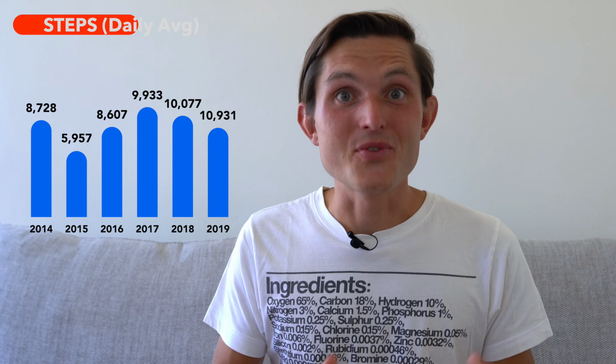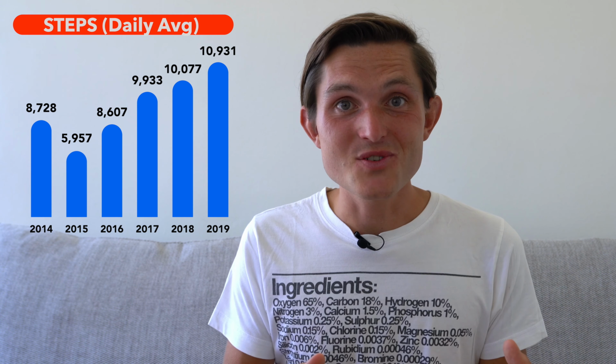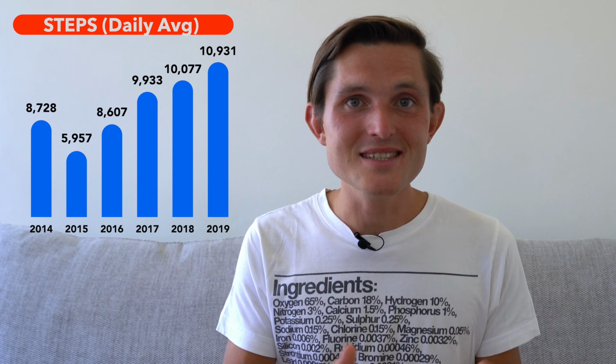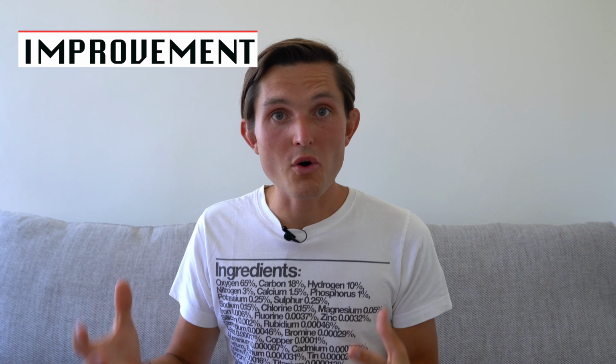On a positive note, throughout the years, those activity trackers have gamified my experience of getting into better health. And throughout the last 5 years, almost consistently, on average every day, I'm doing more steps and being more active. But of course, neither the Apple Watch nor the Oura Ring is perfect.